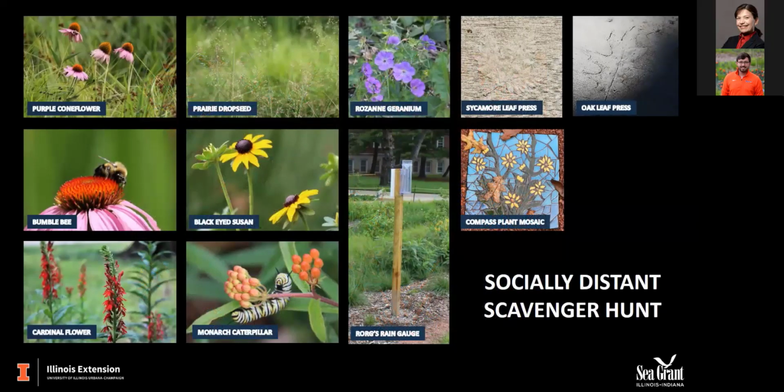During the pandemic in the fall, when the students came back, we did have a socially distant scavenger hunt, which featured some of those mosaics. The other thing I'm going to point out here is that we have a CoCoRaHS rain gauge, which means that we are part of a national network that is monitoring rainfall. The two items over here are leaf presses that were put into the sidewalk. One of them is the sycamore, and one of them is the red oak.